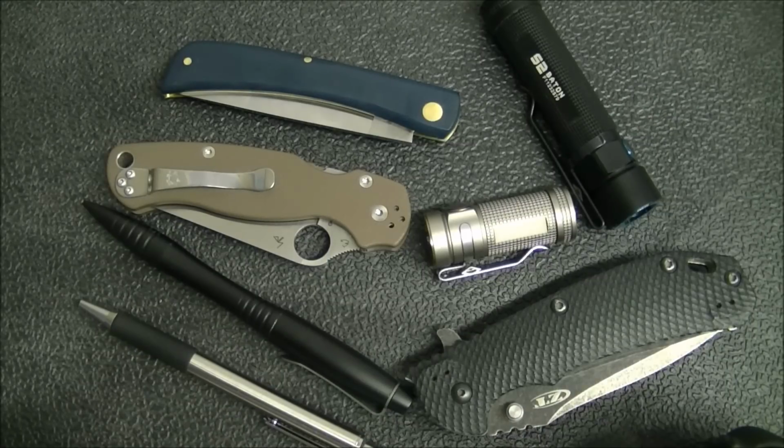It is a liner lock. I'm wondering if the locking mechanism on the Induction is the reason it's not out, because this kind of reminds me of the Induction, and maybe Kershaw's hoping we'll just forget about that knife. So there you go, guys. Those are my top 5 new Kershaws coming out in 2017.